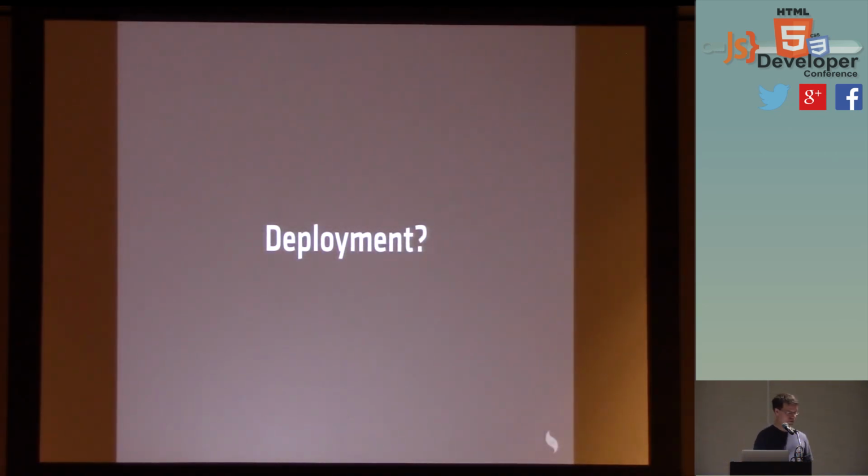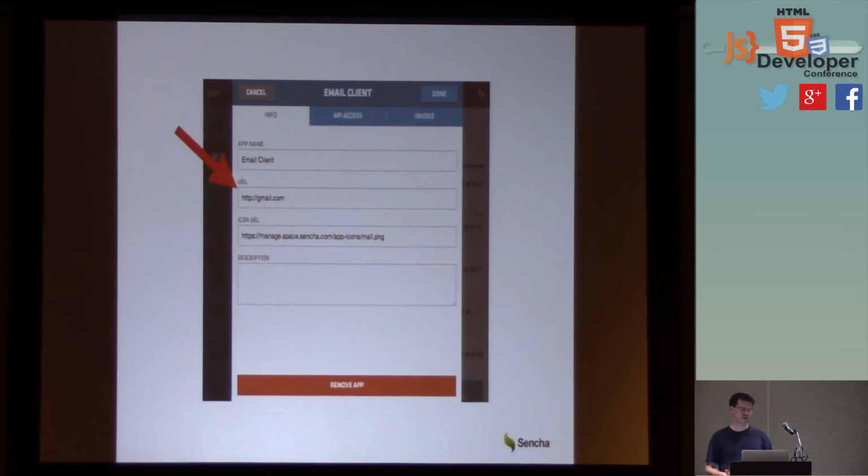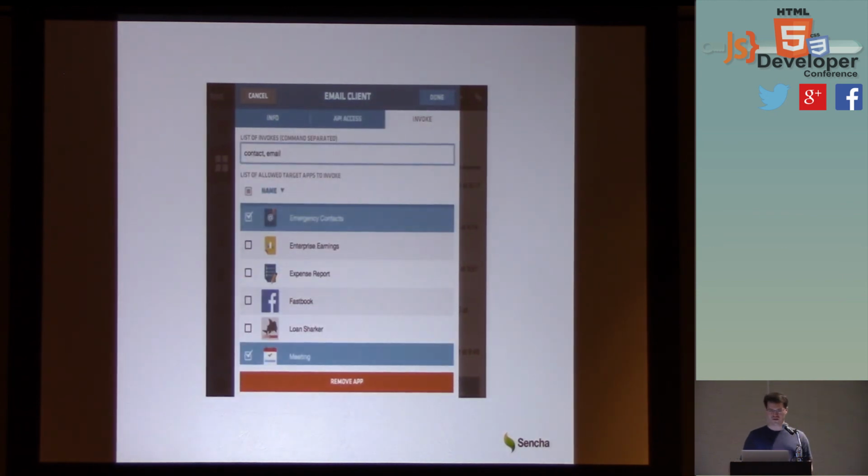And then the next question is, how do you get apps into space? How do you deploy an app into space? The URL. We've gone so far away when it comes to native packaging that we've kind of forgotten about the URL. It was the original way to deploy applications. In space, when you're adding an application, you get a dialog with a name of an app and a URL, and that's it. You can then grant access to specific portions of the API, or specific sets of APIs. You say this application has access to the camera or it doesn't. And then you can say that this app provides these particular invoke endpoints, and you can select the apps that it can then talk to.